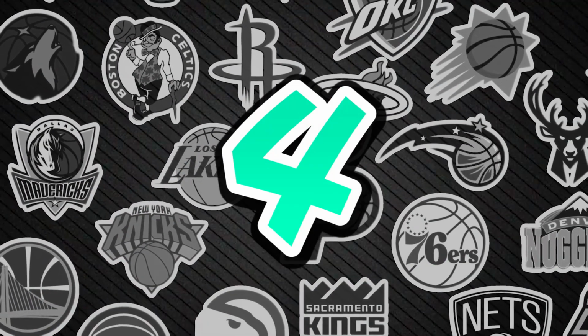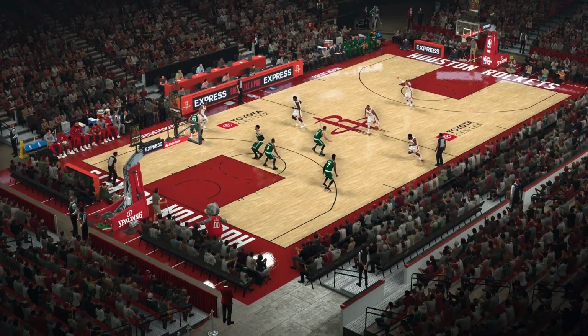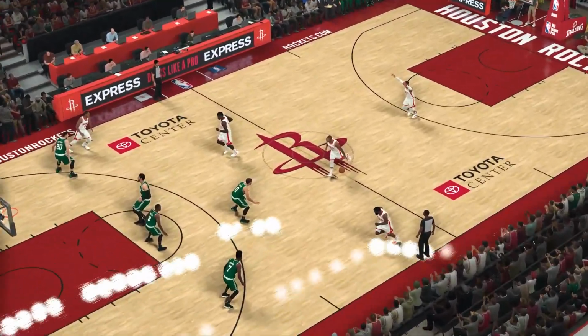The next court at number 5 is the Houston Rockets. So, literally all they did was change the text on the baseline to their brand new updated text.